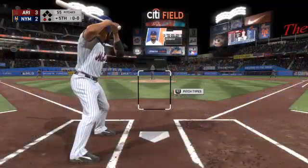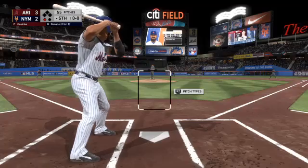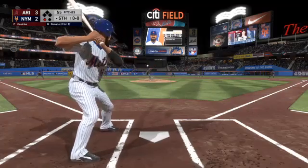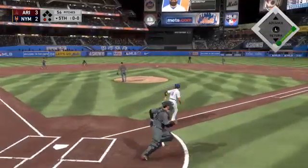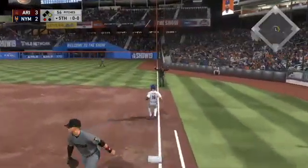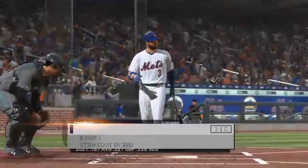Next up from New York, Benjamin Rosado, number 16. Ready to deliver. Here's the first pitch. A bouncer to the left side. Come on. Pick it up cleanly. And the recovery is too late as he's able to beat the throw to first.